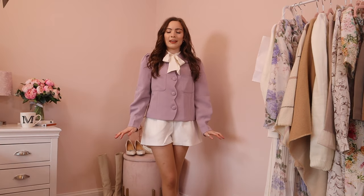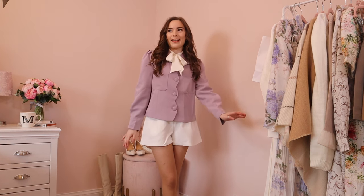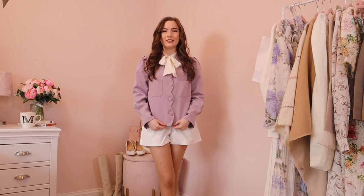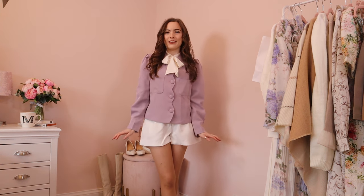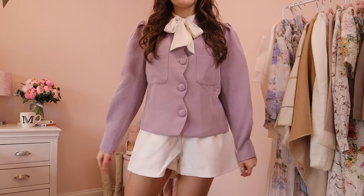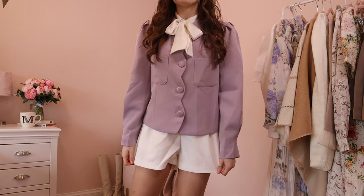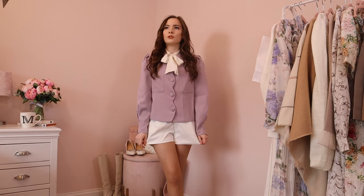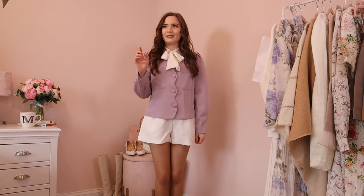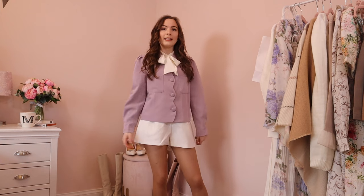Okay, so I've had a quick look in the mirror and it's not ugly, but I'm not completely sold on it. I like the idea of it, I just wish it was a little bit more fitted. But it's quite nice. It's this little lilac blazer with these really pretty puff sleeves and scallop detailing. I think it was around £69, so it probably works out around £50-something, which is kind of standard for a blazer.